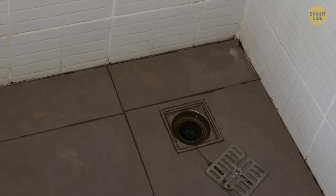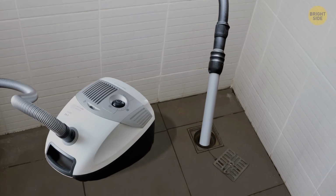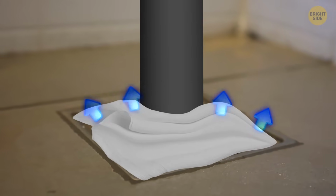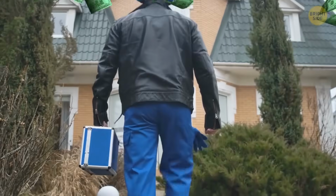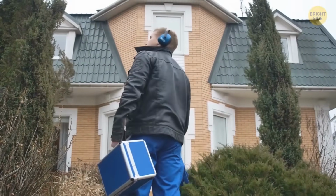A great life hack is to use your vacuum cleaner and put the nozzle in the hole once removing the plug. Apply a wet cloth around the nozzle, ensuring air cannot escape. The vacuum will suck up the blockages a lot easier. This will help avoid any extra costs from plumbers, as they themselves use this technique.